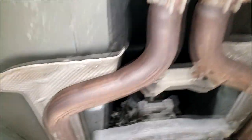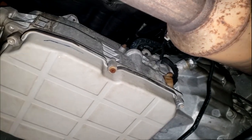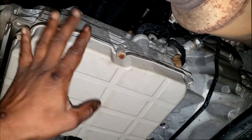Alrighty, guys, I have it up in the air. Yes, just as I figured. I only figured that because it had a dipstick tube above. None of the HPs have a dipstick tube. When I saw the dipstick tube on a 3.6, you pretty much gonna be equipped with a NAG.